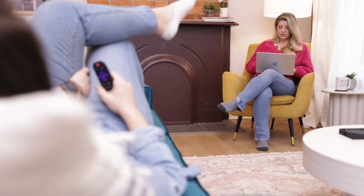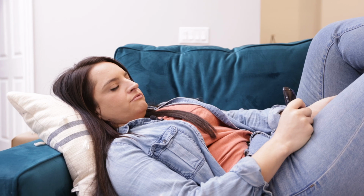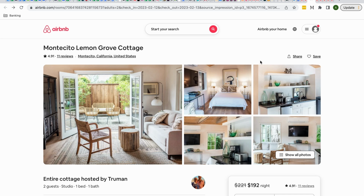Okay, planning this next trip, what's our budget per night? I don't know, like $250 a night? I can make that work. Sweet, I found an entire cottage. They're running a promo. It was $221 a night. They've reduced it to $192.